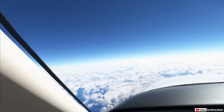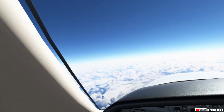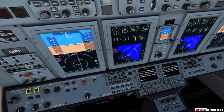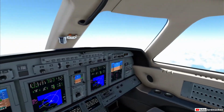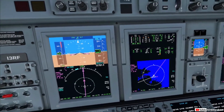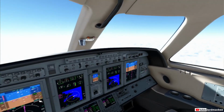Right, so here we are then. The Canadian coast is ahead of us. We are just a few moments before our top of descent. And it is time to plan the descent and also configure the aircraft for landing and do the approach briefing.